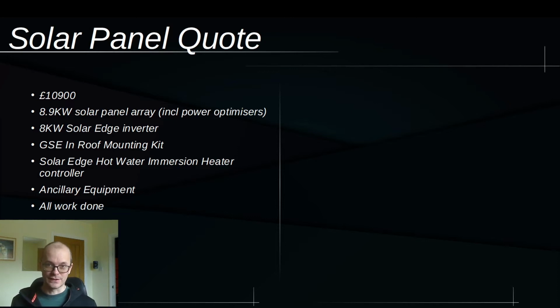It was £10,900, and that includes an 8.9 kilowatt solar panel array, which includes power optimizers. It includes an 8 kilowatt SolarEdge inverter. It includes in-roof mounting kit. It includes a hot water immersion heater. It includes all the ancillary equipment, and it includes all the work, all the labour.